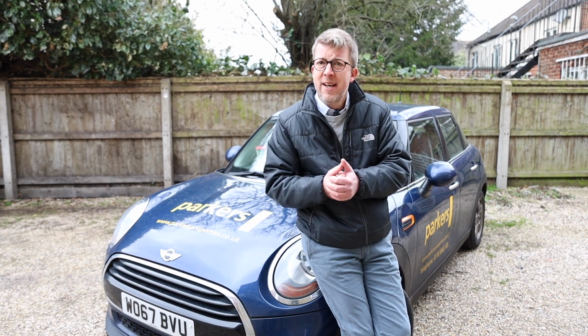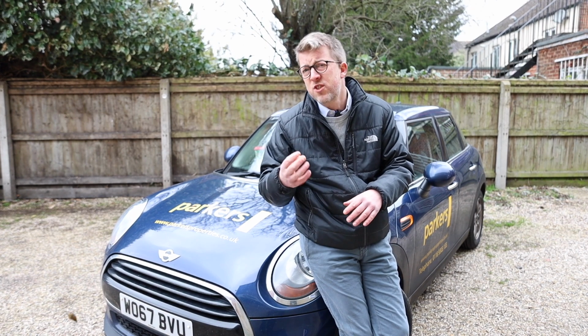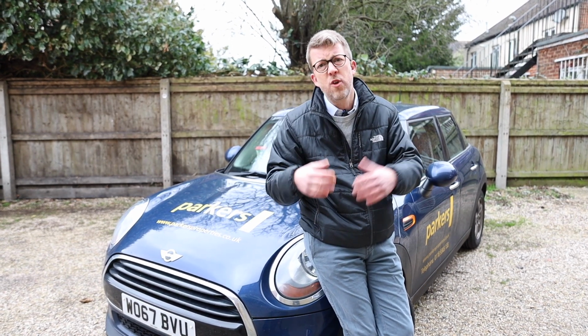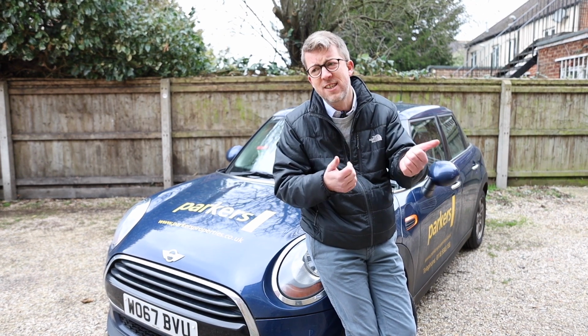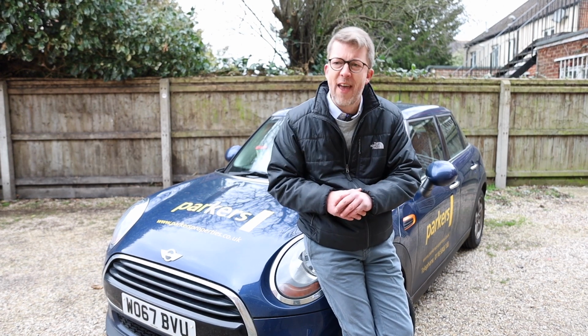Now, for most people with standard loan to values of 70%, the bank will send a surveyor around to the property to do a visual inspection to make sure that the purchase price is correct, and also they might pick up on anything horrific like subsidence or anything like that.